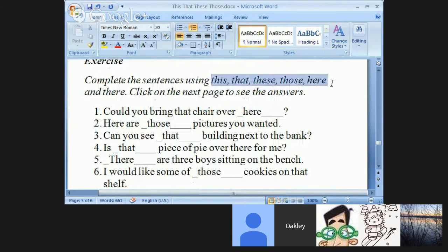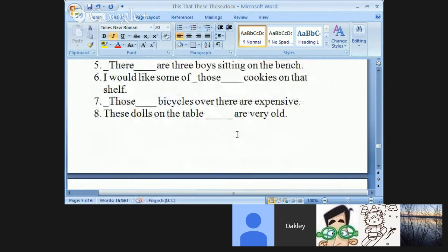Is that these, those, here, or there? Here are way old. That's it. No? Yes, it must be. It has to be. These dolls, because we use these, plural, and close. Plural and close, because we're using these, it must be here. It has to be. Yes. All right, we're confirming it.